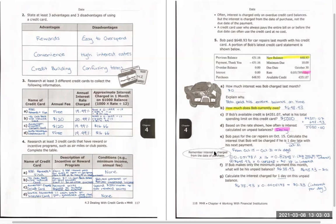Remember though, interest is charged from the date of purchase. So if he paid for the car repair on October 15th, and then he pays the statement on October 31st, which is 1 day after it's due, how many days have passed from October 15th to October 31st? Well, that's 16 days. So he's going to be charged interest for 16 days. So what is that new interest amount?